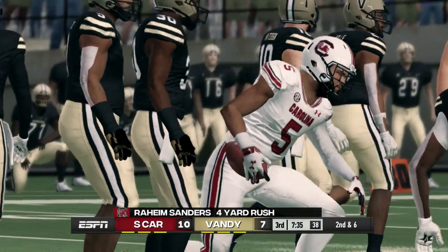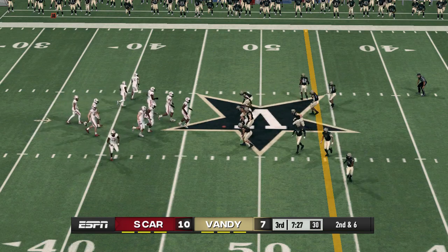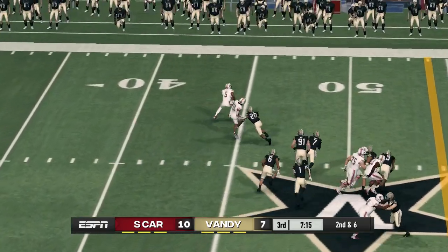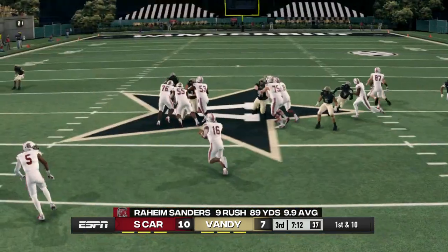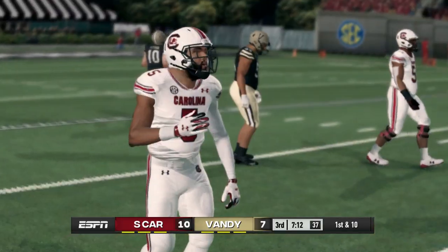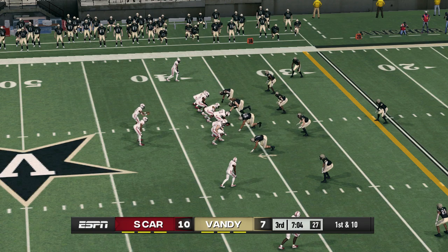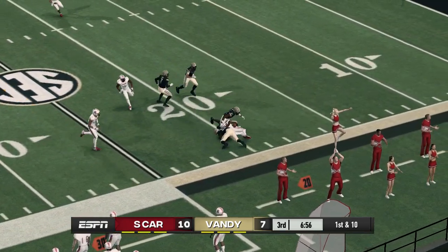Tackled after a decent pickup. Some open field. He's at the 40, and he's level at the 37-yard line. That makes it first and 10. First and 10. Ball on the 37-yard line. Brown gets a handoff to the right, and he has it on the corner. Makes it out to about the 20.